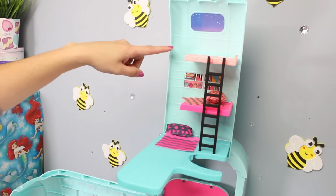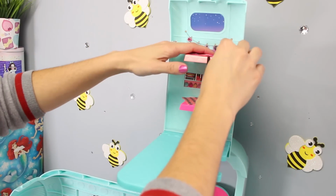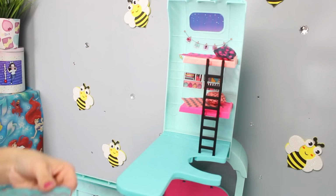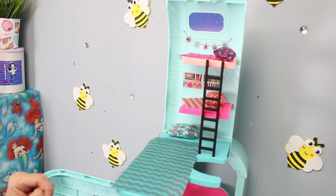There we go. Now we're back up at the bunk beds, and I'm just gonna decorate up here with a few more stickers. Put our pillow and blanket back. And this floor section here is where we'll place our long blanket and pillow so that the full-size doll has a place to sleep as well.